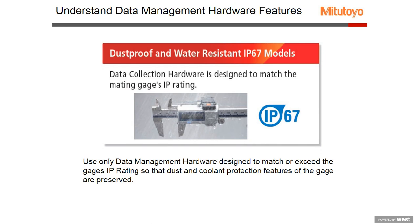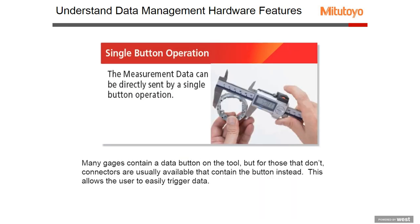We're going to discuss some data management hardware features. Not all companies provide these features, but we're going to talk about them nonetheless. Dustproof and water-resistant IP67 models: use only data management hardware designed to match or exceed the gauge's IP rating, so that dust and coolant protection features of the gauge are preserved. Many gauges contain a data button on the tool, but for those that don't, connectors are usually available that contain the button instead. This allows the user to easily trigger the data.